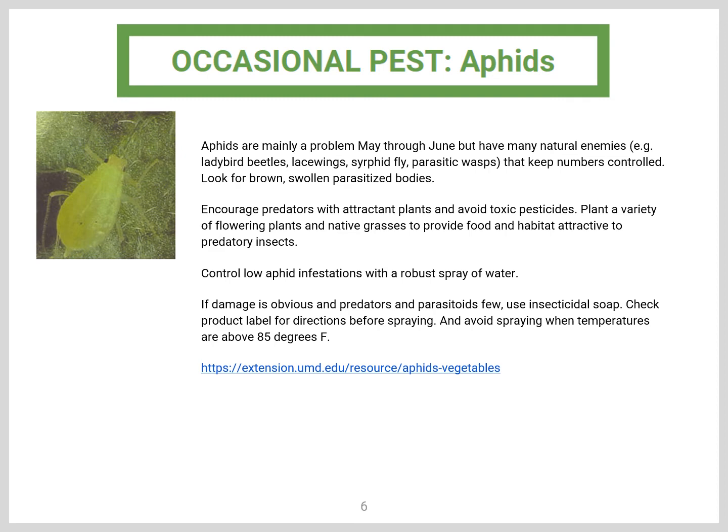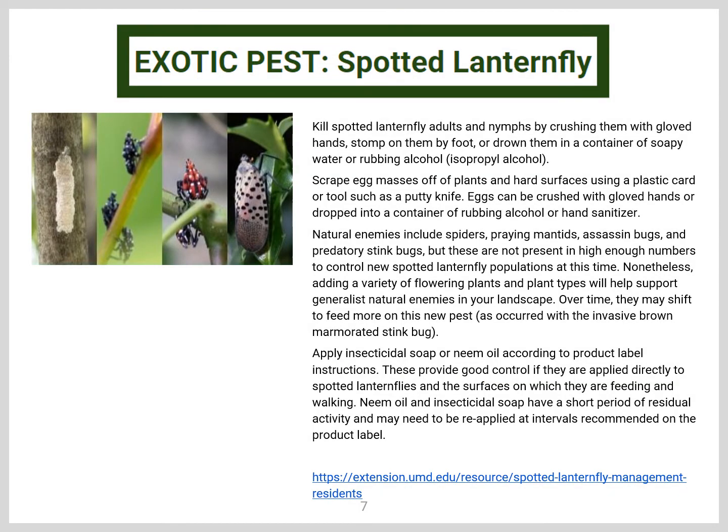Now moving on to our last insect, the spotted lanternfly. Again, this has not been seen in Prince George's County as of July 14th, 2022. It has been seen in Montgomery County and Anne Arundel County. And I include it here because it has been known to feed on cucumber and squash vines, cucurbits, if you will, but also because it is just such an important new exotic invasive pest here in Maryland.